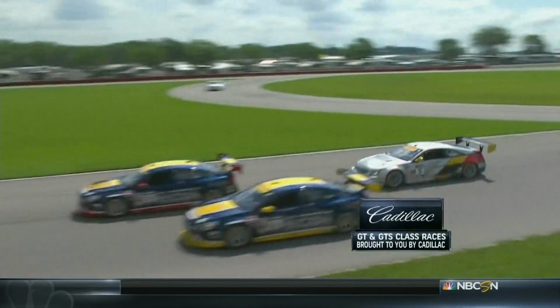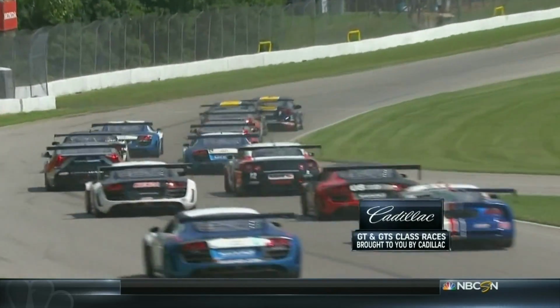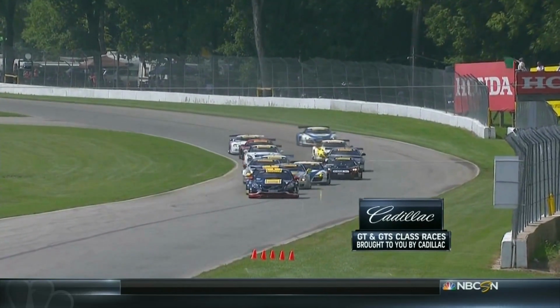And as we go back and take a look at the highlights, at the start, he was able to get the jump. This is where he wanted to get his season back on track. He did it with a great qualifying run.